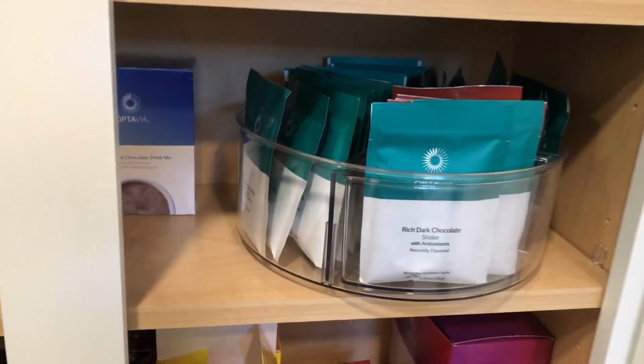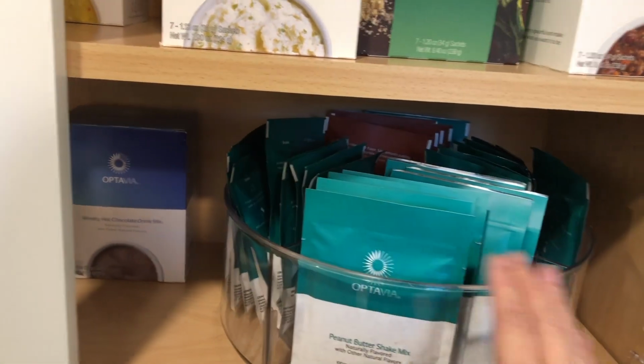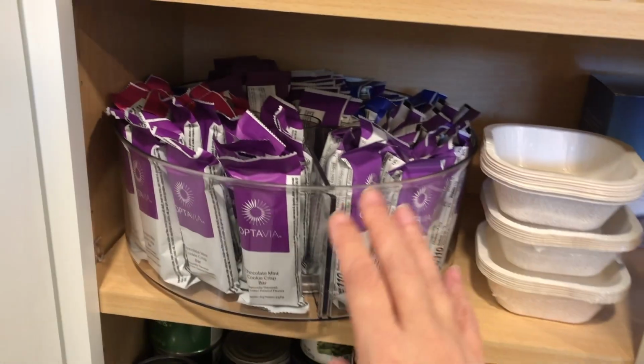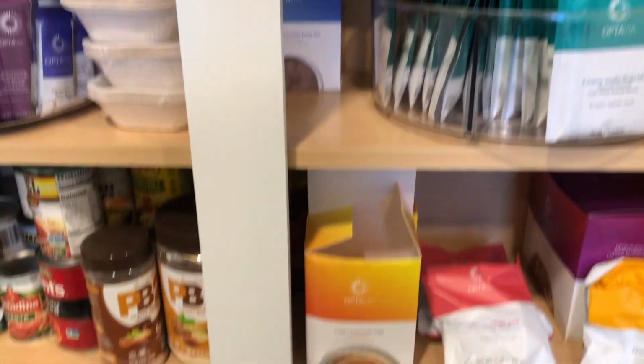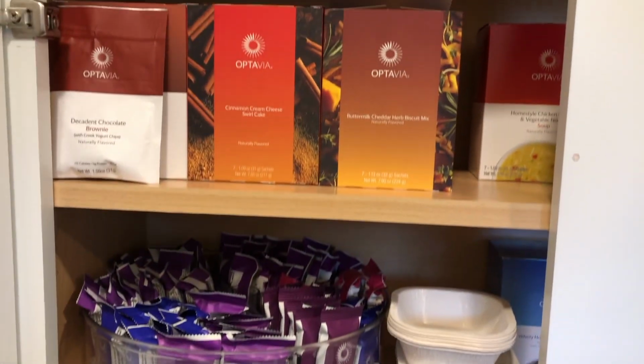And I got another one of these Lazy Susans for my shakes. I do a lot of the shakes. James doesn't necessarily. He does more bars than I do, so I got one that I held my bars in, and now I got one for my shakes. That works pretty well. The boxes work great for the other stuff. That all works, and you can see we're ready to go. And I actually have stuff put away in the other room of overstock items.